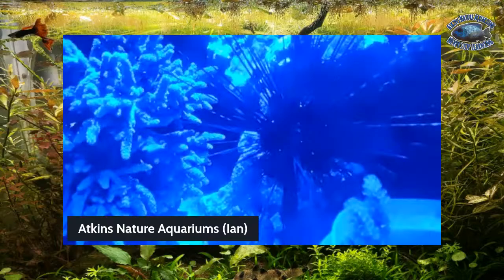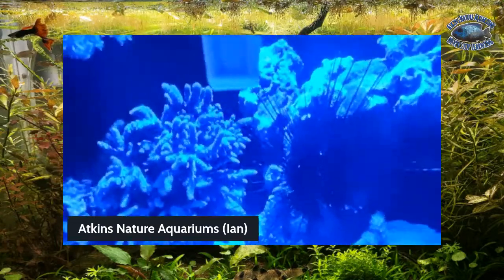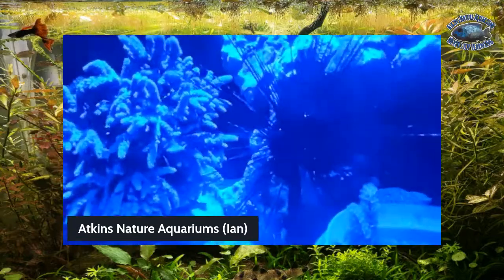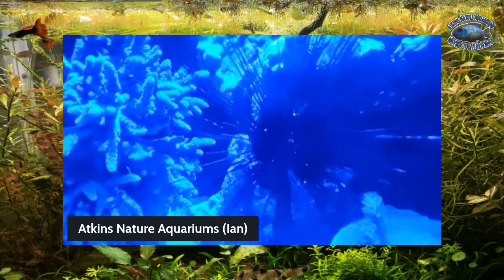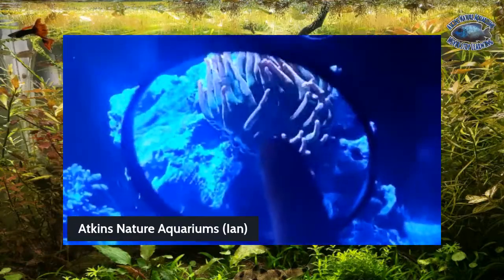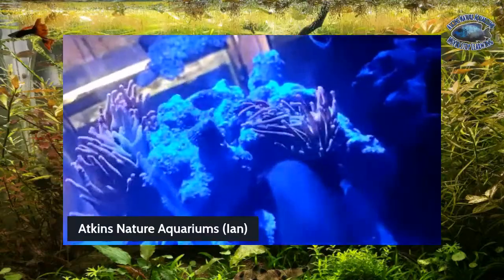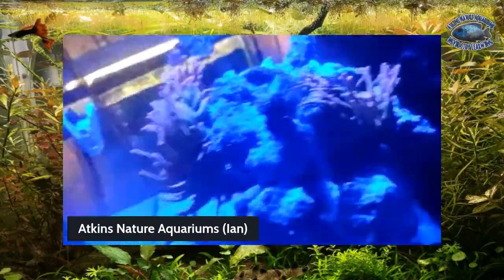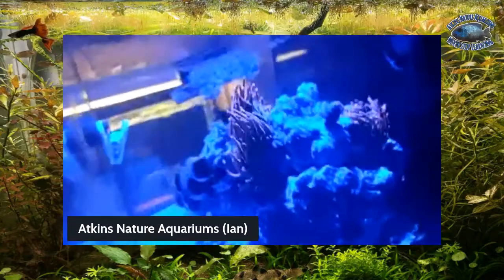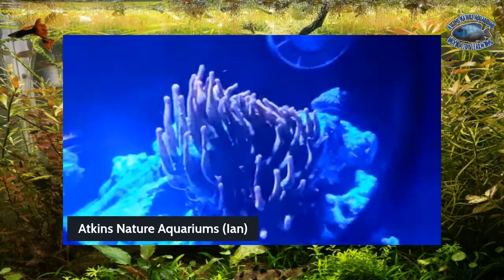There's our urchin. He's spiky and big. Cat loves this thing, though. Goofy looking. And the anemone has a baby. Baby anemone. I put it in as one, and then I guess it got pissed off and split itself in half with the tank transfer.